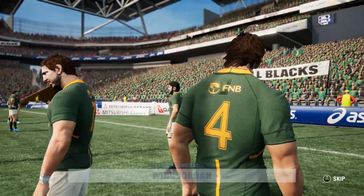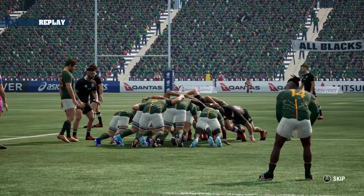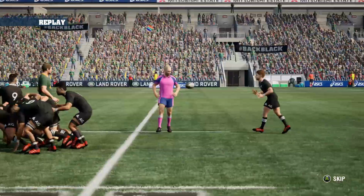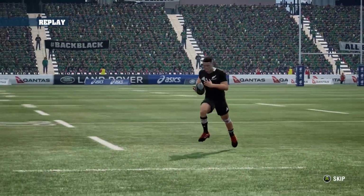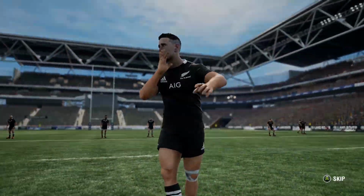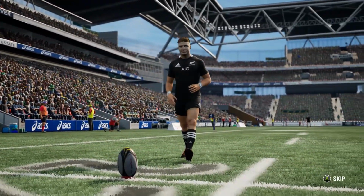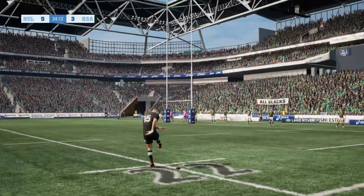Will Jordan scores, and for all the errors, for all the mistakes of the All Blacks, they still find a way to put points on the board. Well, everyone moved. Kolbe stayed on no one defensively on that short side. Bridge went into midfield. That created the numbers, and the defence just did not add up onto the attack of the All Blacks. And that caused what we've just seen, a huge, massive amount of space for Will Jordan, who with his third touch finally manages to catch one.